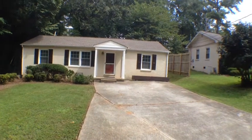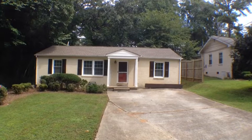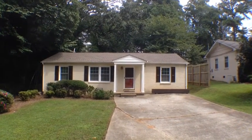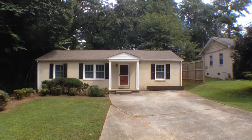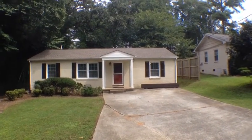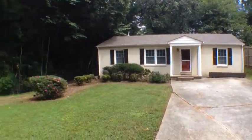We're looking at 3997 McDaniel Street in Chamblee, Georgia. This is a three-bedroom, two-bath home with lots of extra interior space. The home features a large open sunroom off the kitchen, a bonus room, dining room area, and it is located on a quiet cul-de-sac street. Let's pan quickly, take a look.